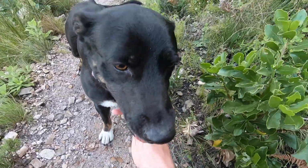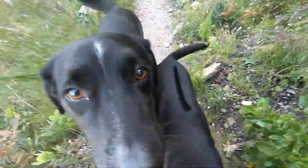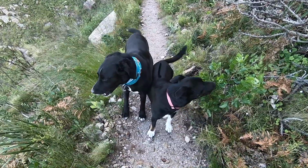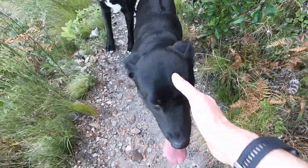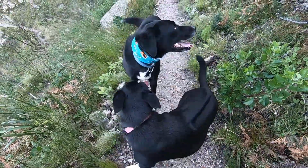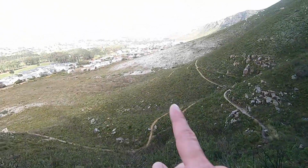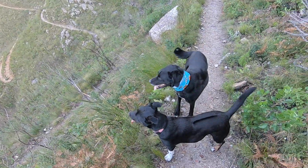This is Socks, rescue dog, and Shadow. Sit. Stay. And they are best buds. So we adopted Socks first of all. She was found in a bin and we adopted her. And then I think about a year later we adopted Shadow. And we adopted him from Hermanus Animal Rescue, which is somewhere over there. Okay, let's hit the trails.